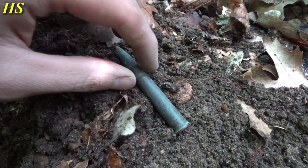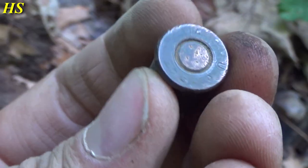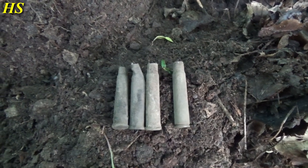That's a 303 live round. And it's in pretty good condition. If we turn it around, you can see the date right over there, 1943. Very, very nice.